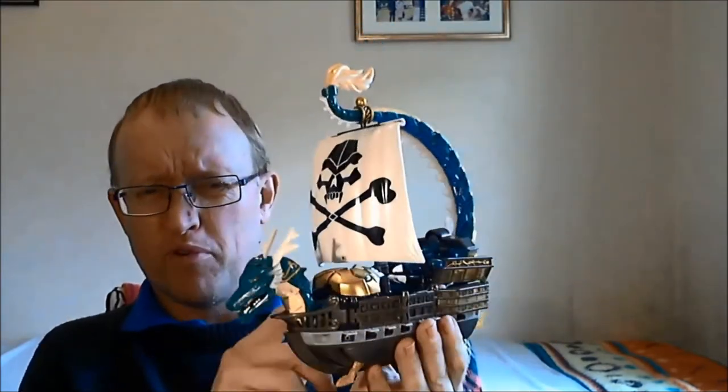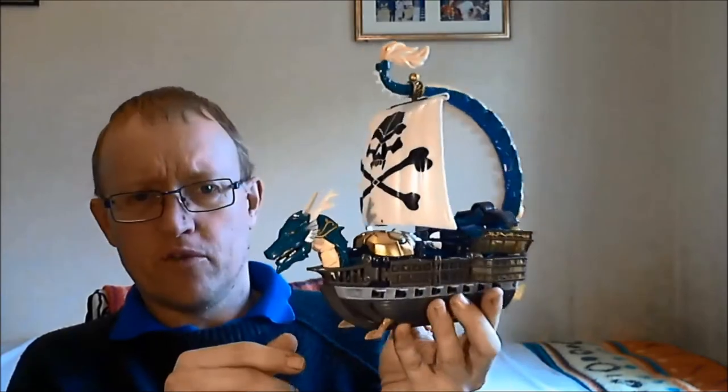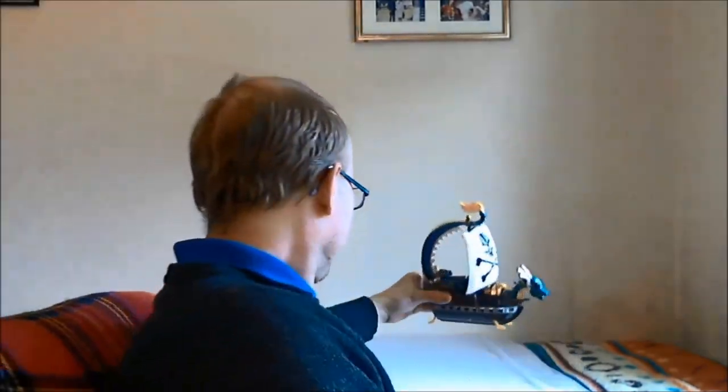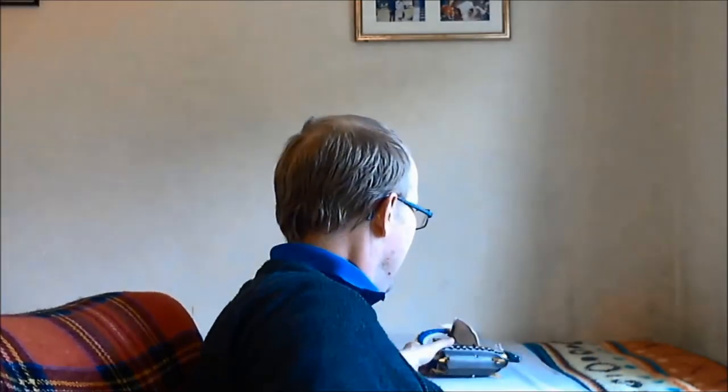A few broken pegs and stuff like that, and a few loose joints. But apart from that, he's absolutely splendid. And I'm glad I got him. And he won't stand up. Oh well. So yeah, there was that.